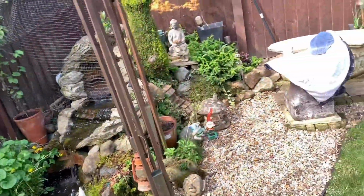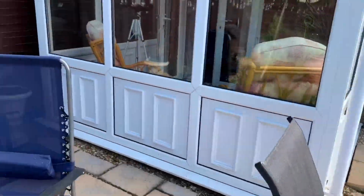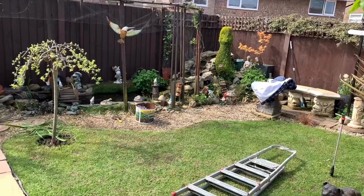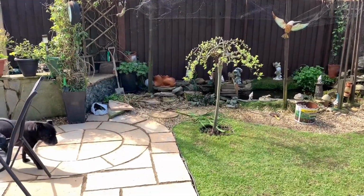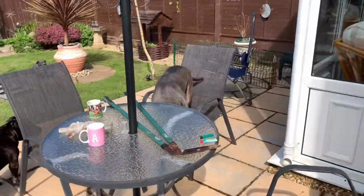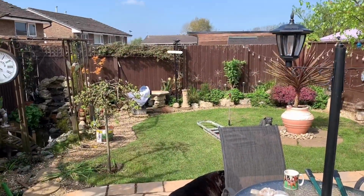Not quiet at all. Over here, you can hardly hear it. Yeah, loads better. A few strategically placed logs. And dogs.